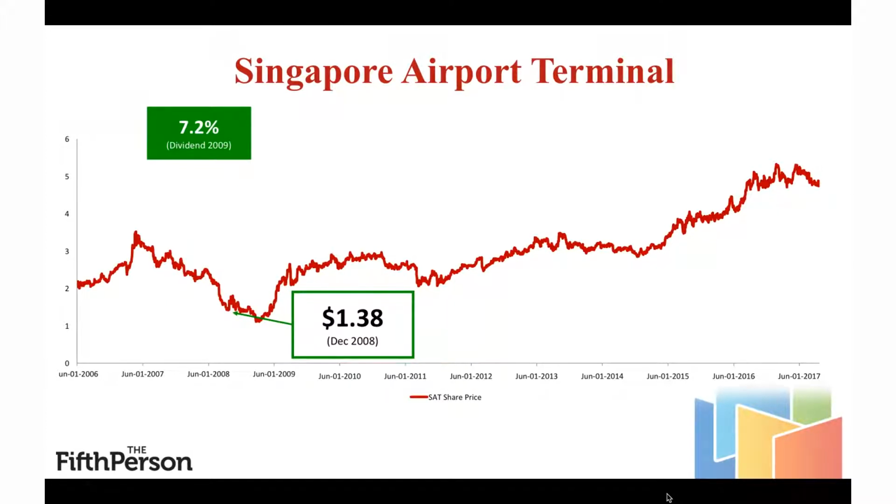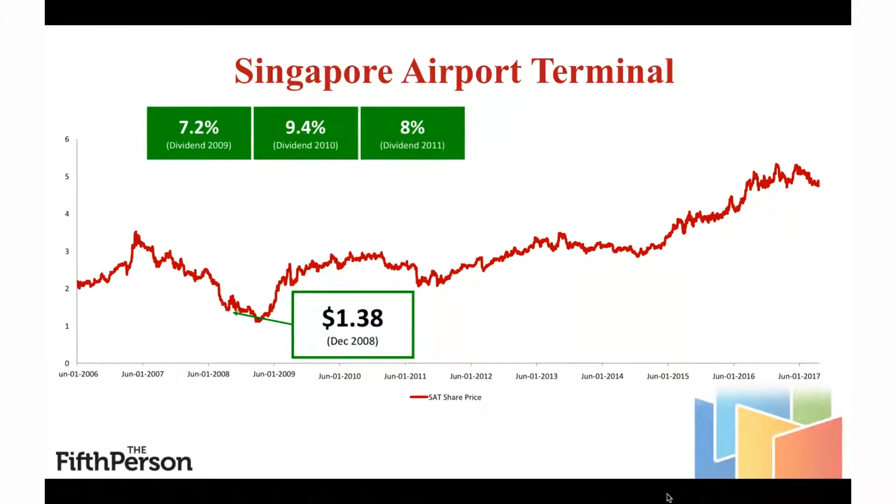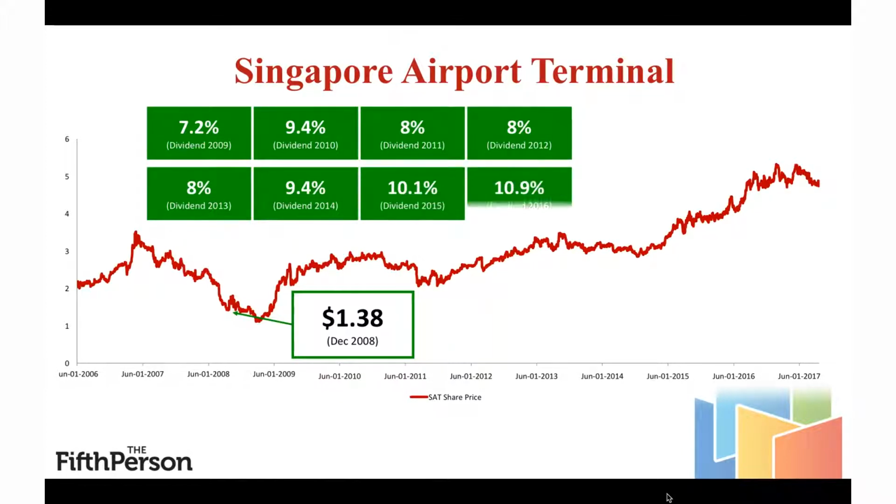But if you keep moving on, in 2010 they increased their dividend, 9.4%, 8%. You see, it beats your special account percentage. This is based on the dividend given based on the share price that you bought. Now can you see that your dividend keeps increasing based on your purchase price? So in 2016, based on this $1.38, you're getting close to 11% dividend yield, and it's definitely more than your special account. On top of that, you see the share price actually shot up at least 2 to 3 times. So you get capital gain, you get dividend gain.